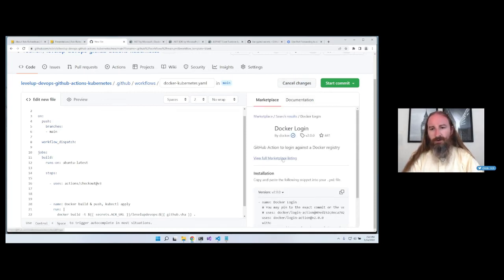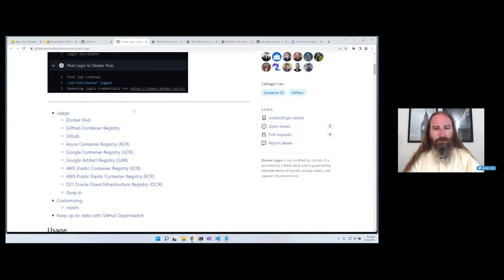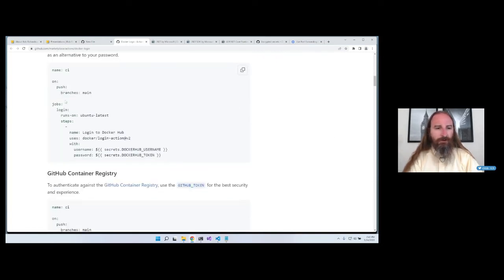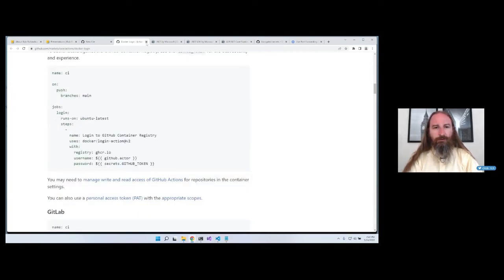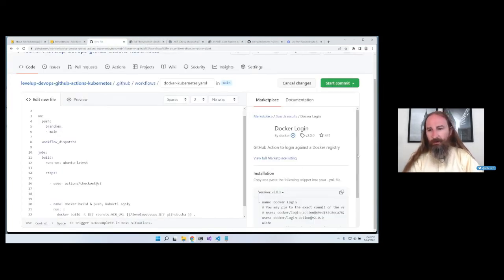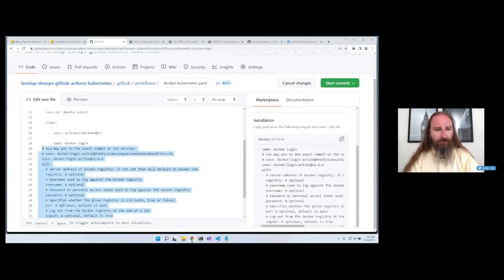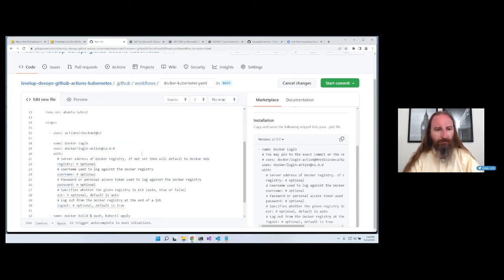Now we can take a look at our full marketplace listing and see all of the different pieces of how this action works. We can probably get to the source code that was created for this. It'll give us some example builds here, and that's great to be able to see how it's used. But the interesting part that I want to grab is this YAML that accomplishes that process. So I'm going to copy that YAML. Let's paste it right there. I'll need to indent it a little bit better. There we go. And now let's start configuring this.